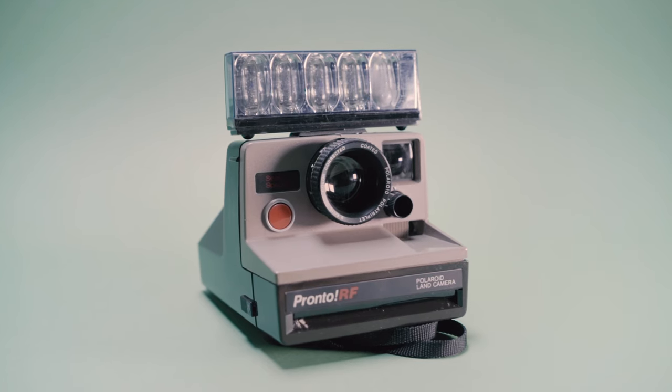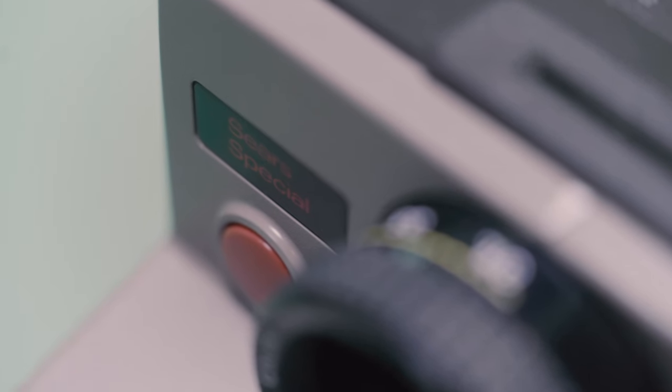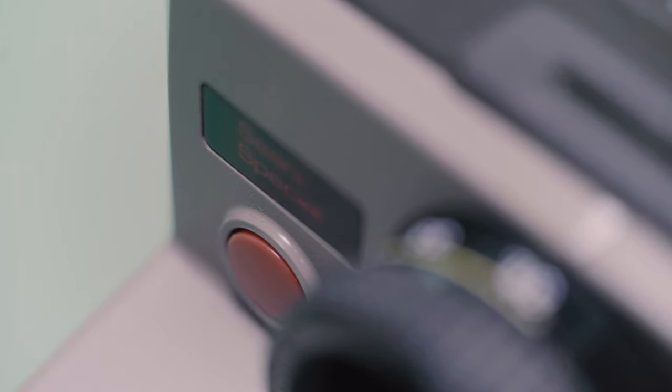The cool thing about the Pronto RF is that it's a rangefinder. You can turn the little lens here and it does things. You don't have to rely on the system itself to get focus. It's something that I really enjoy about this camera. To be honest, I think I kind of wrote it off because it's this ugly poop color. Come on, Sears. Really? Even though I made fun of the color, it's actually kind of cool that it's a Sears special. They didn't make a ton of these, so I feel kind of lucky.